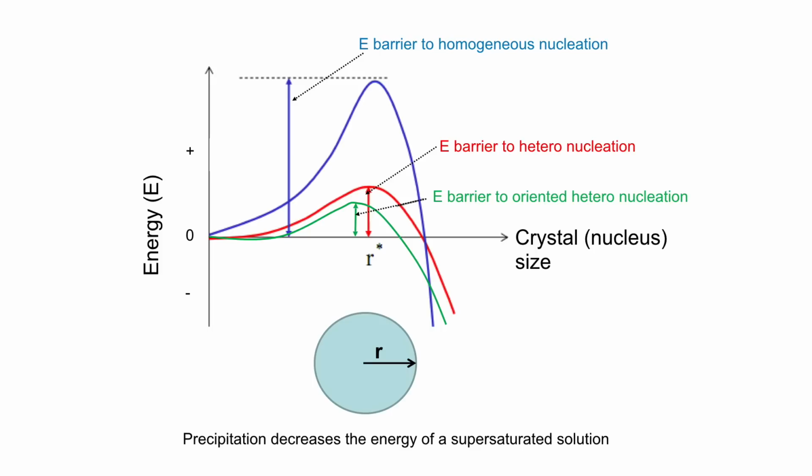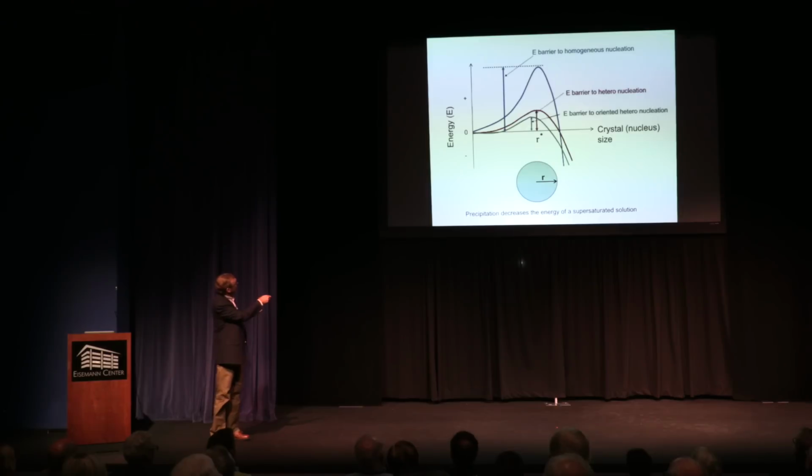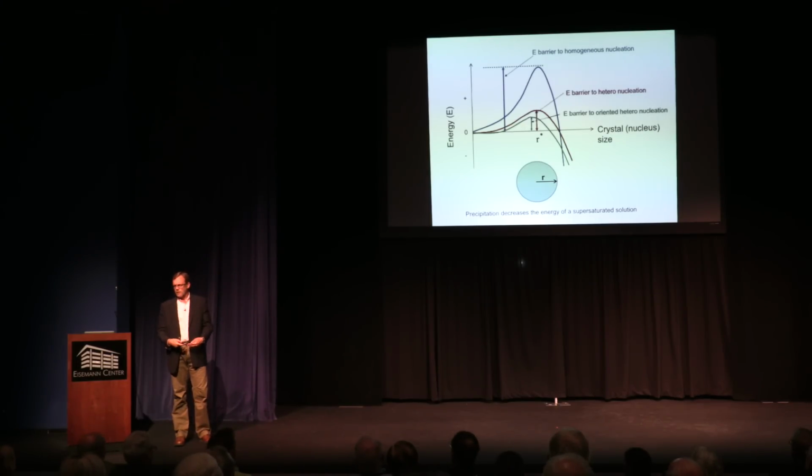Now, as I mentioned before, everything wants to move to a low energy situation, and so if our solution is supersaturated, it wants to crystallize. It wants our crystals to grow so the saturation state can move towards equilibrium, and that's going on out here. As crystals grow, you'll notice that these curves become more and more negative. They move in this direction, and that's what wants to happen.